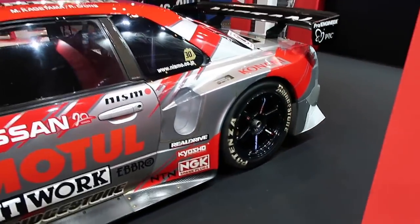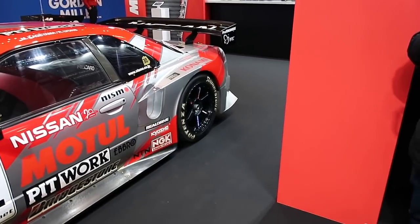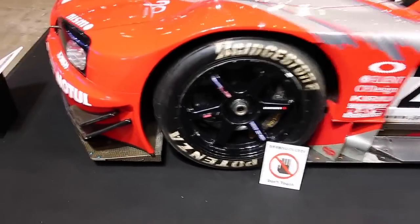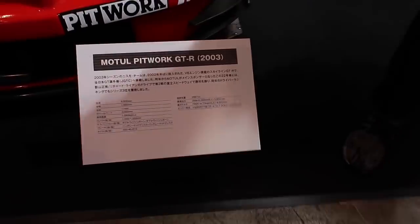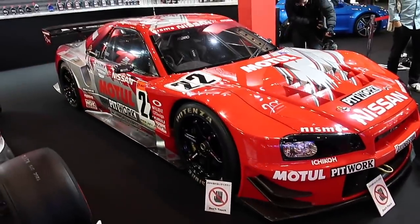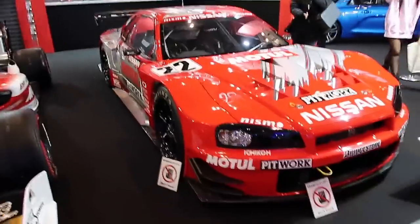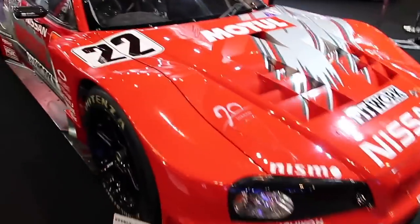Oh man. Wow. Yo, Dustin, you're gonna wanna see this. Oh my god. Dude, what is this? Is this the Motul race car? Yeah. Motul race car. So it says it's an R34, but it also says it's a 2003, which doesn't make sense because 2002 was the last year.